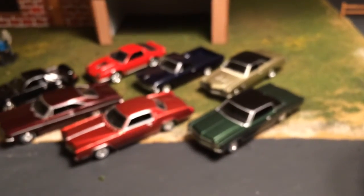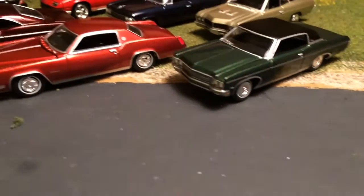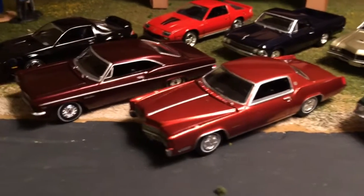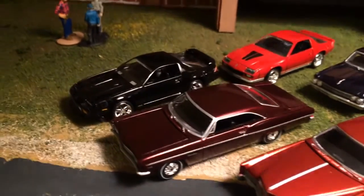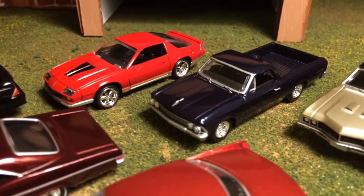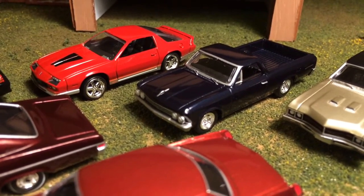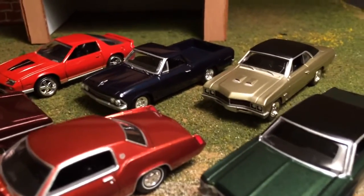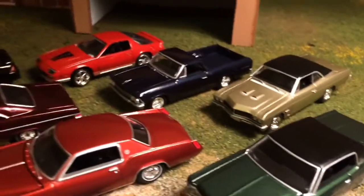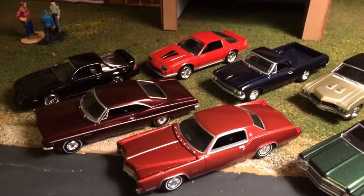So we'll take one last look here at your 1970 Chevy Impala in green, your 1967 Cadillac Eldorado in almost a burnt orange color, your 66 Impala SS in burgundy, 92 Camaro Z28 in black, 84 Camaro Z28 in red, and I think that's a 66 Chevy El Camino in midnight blue, which is a great color. And then you have your Buick Grand Sport in gold. So I actually have all of these castings in different color variations. So really cool additions to the Auto World collection.